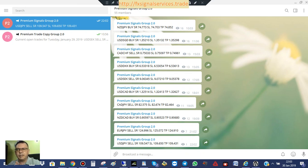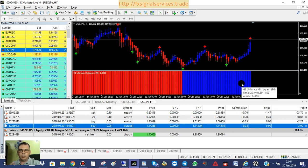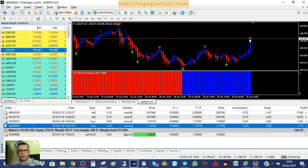I just posted a signal right here for USDJPY, and it's a sell. But if we go over here and look at the chart, we see that it has a red arrow but a blue histogram, meaning that the overall trend is turning bullish. It's going to be going up. In the past couple hours, it's really just shot up. Now it's hit this level of resistance, and it's forming a red arrow.